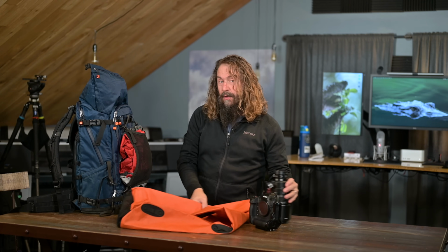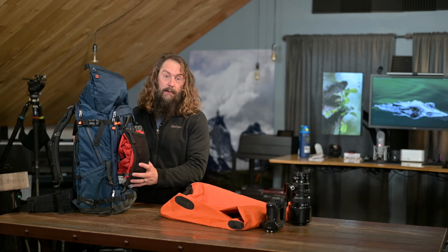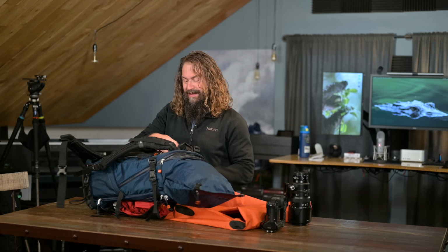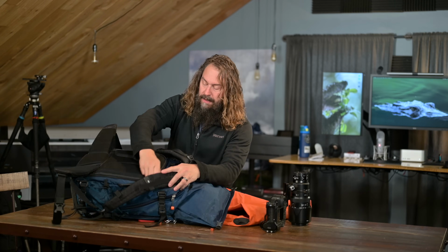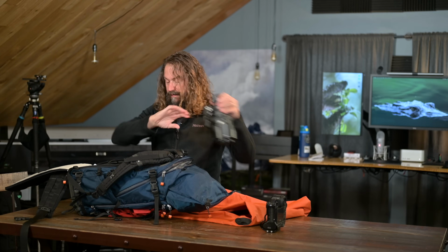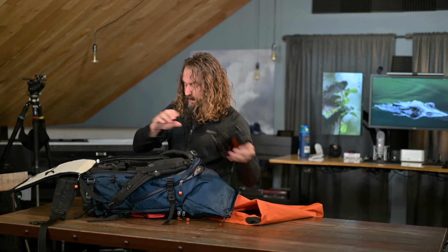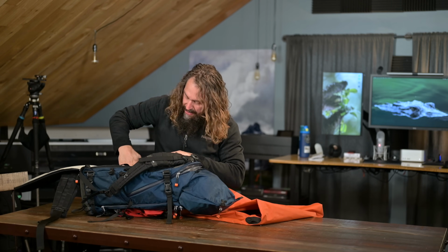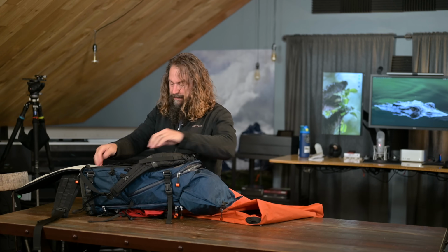And what I can do, if I'm worried about my gear in a situation like the swim to the boat with my bag in the trash can, is to open up the back of my pack here and pull out my removable camera insert. Let's stick my 100 to 400 back in here alongside my 800 and my Nikon Z9 in here, and put the Velcro back over the both of them.